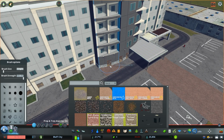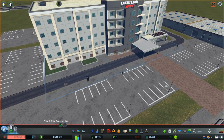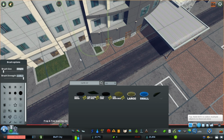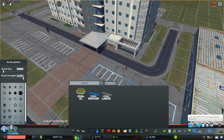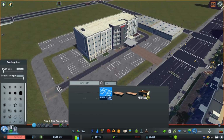As far as this location in Bluff City, I really hadn't planned on including this hotel with this hospital. But in real life, there's actually, I think, a Hampton Inn or a Holiday Inn Express across the street from the hospital. And so it just really worked out well to include this hotel across the street from the hospital.